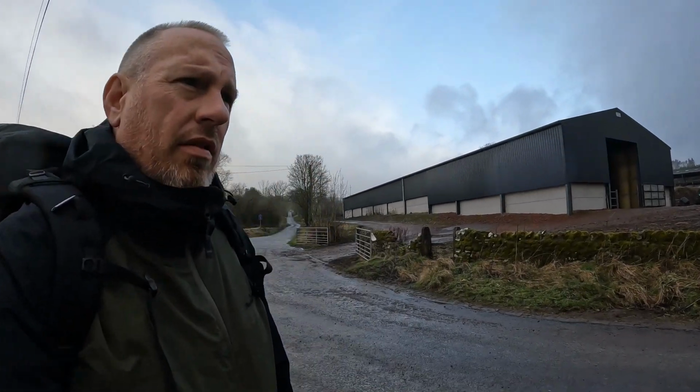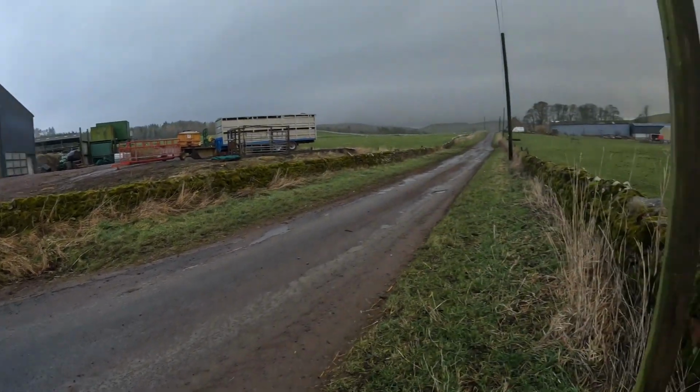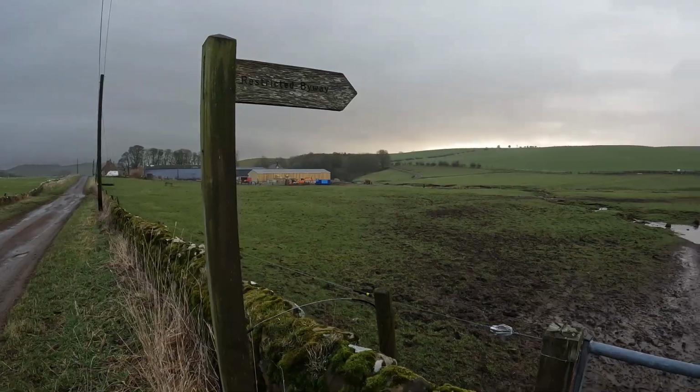Can't really miss where to start from. There's a fork in the road with a big barn there for the farm, and we're going to head up this restricted byway.